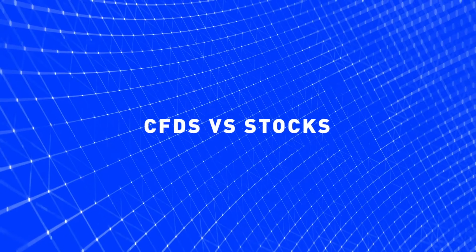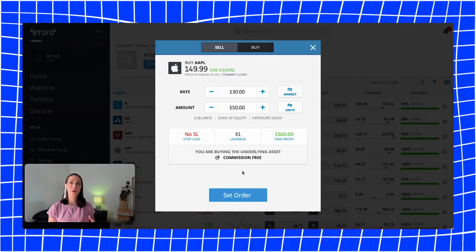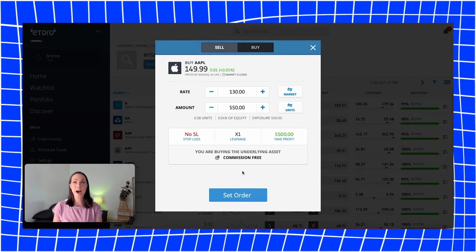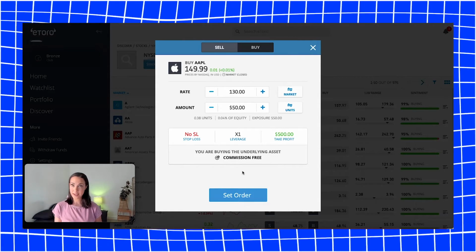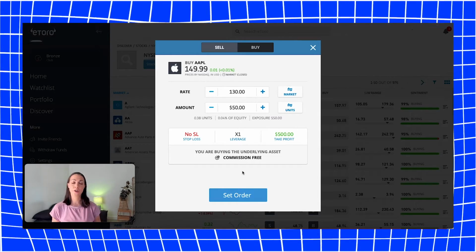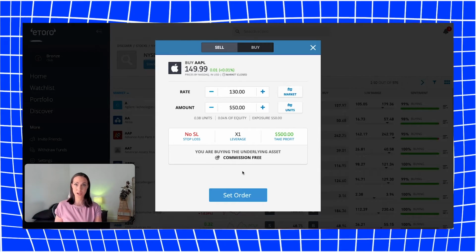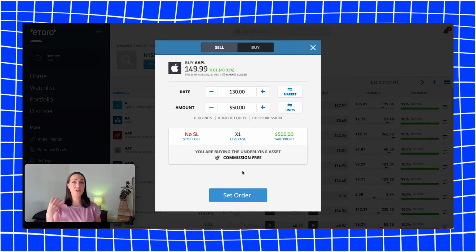The other point worth taking note of is that it says you're buying the underlying asset here. So what does that mean? Well, eToro has two options when it comes to trading. You can either trade the CFD, which is a contract for difference, or you can trade the underlying asset itself, where you're actually buying and selling the asset. When you're trading CFDs, you never actually own the underlying asset. You're trading derivatives contracts that let you profit from price fluctuations, so you can profit whether the stock is going up or down. You can also short the market.